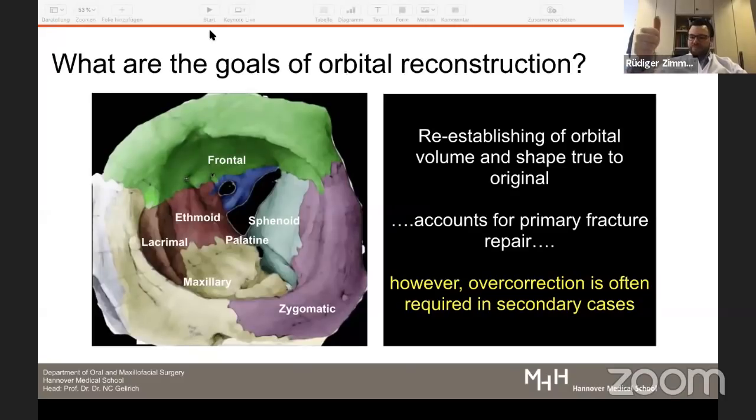But this is just done by this. So you cannot really see the volume in the OR. You can see the shape of your original reconstruction, but again, you don't know exactly. There's no direct correlation between volume and sagittal and vertical globe position. And this is just like a feeling.